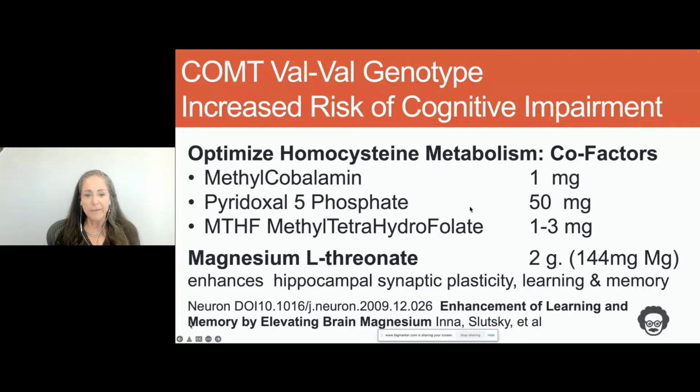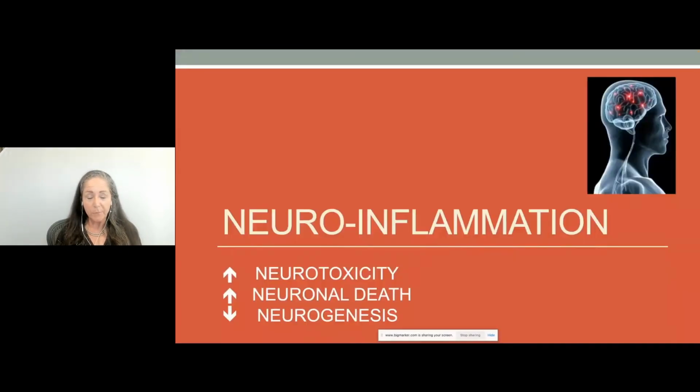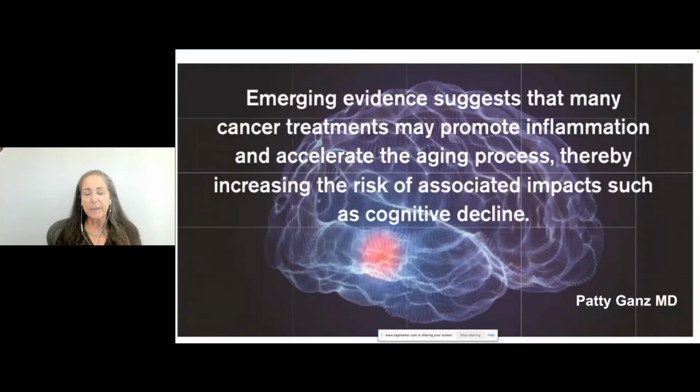form of folic acid, all these methylated B vitamins, and adding magnesium in its threonate form, which just passes into the brain more readily. This has been shown to enhance the health of the hippocampus and therefore enhance learning and memory. Okay, so that's pretty simple. All right, neuroinflammation's the big one. It's the big thing that you really have the common factor and needs to be addressed.